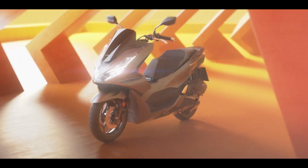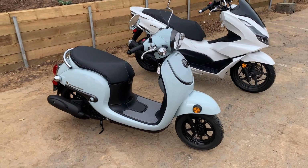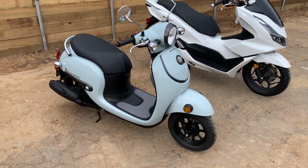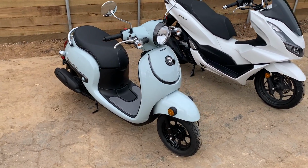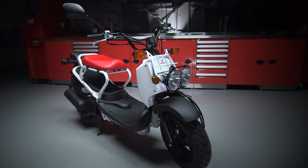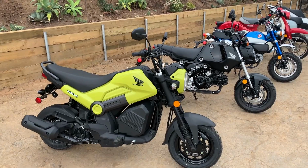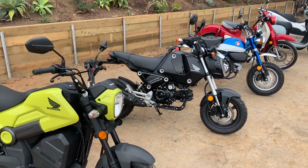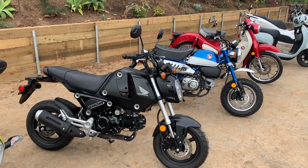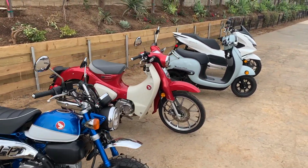The PCX is an extremely capable all-around scooter, while the Metropolitan is for folks who enjoy the retro scooter look and don't necessarily want to get a motorcycle license. Oh, and the Ruckus is another 50cc Honda scooter, which is the one you want if you want to customize your scooter to the max. Each bike here definitely has its own personality and will appeal to a different type of rider, but they all have that lightweight, simple feel that used to be the staple of motorcycling.